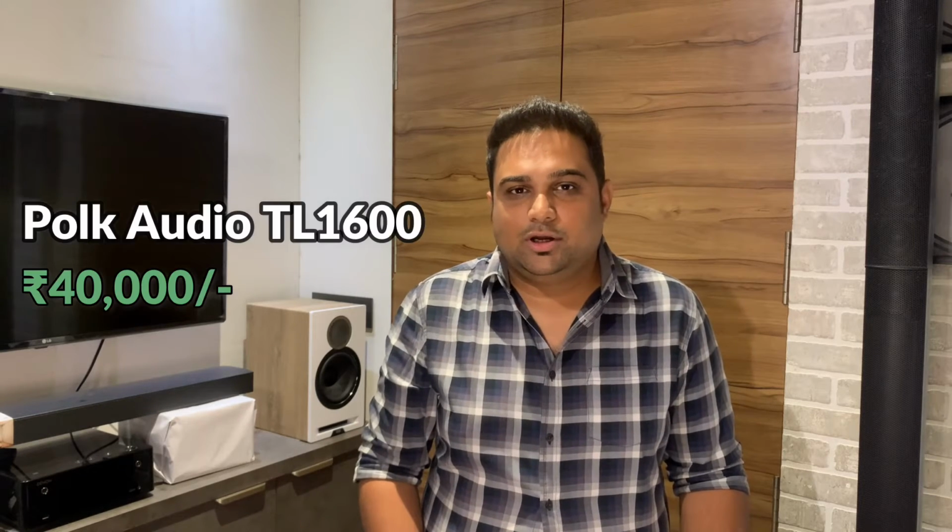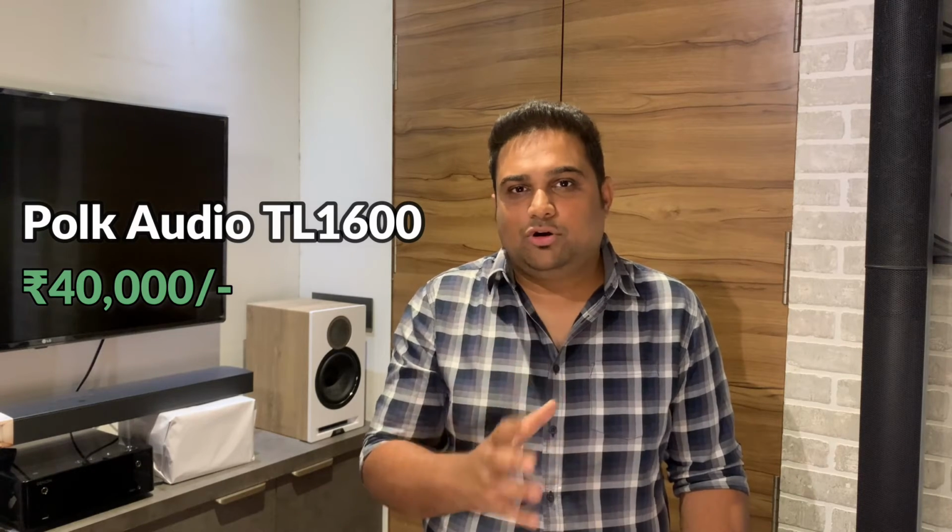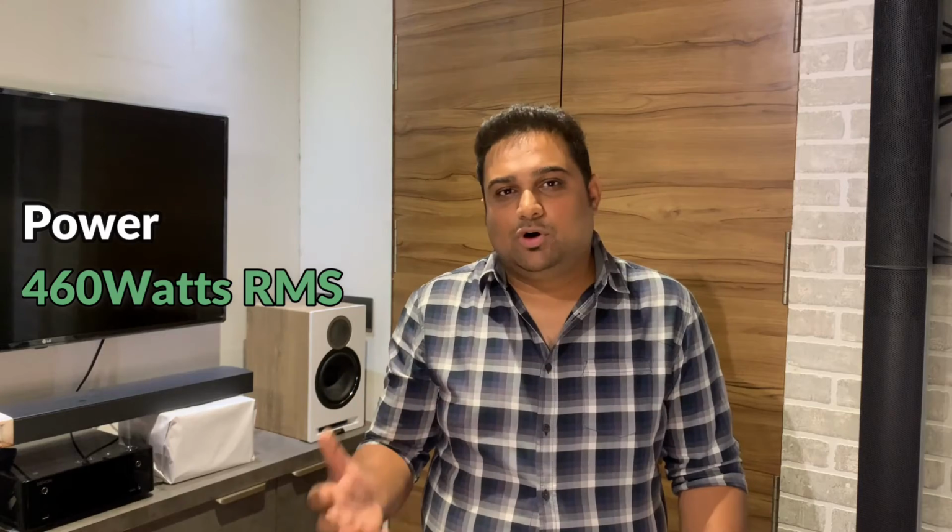Now this particular speaker package's retail price in India is around 40,000 Indian rupees. So that's the price of Polk Audio TL1600. Now let us jump to the next brand, that is Elac Cinema 5. This model is around 460 watts RMS. So this is a little low power compared to Polk Audio TL1600, almost by 100 watts.